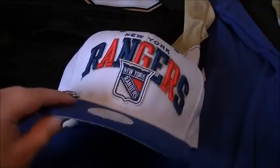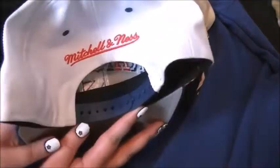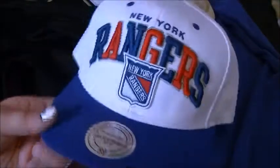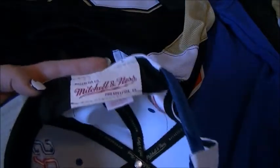Next, I have this New York Rangers cap. It's made by Mitchell and Ness. See, it says New York Rangers, and then a little logo. It's adjustable fit, a 1994. It's got the little NHL hologram in there inside. Mitchell and Ness. I always think caps make quite a nice sound.